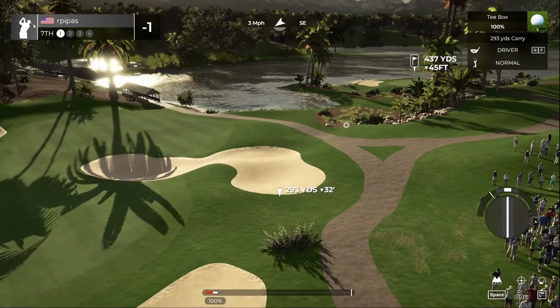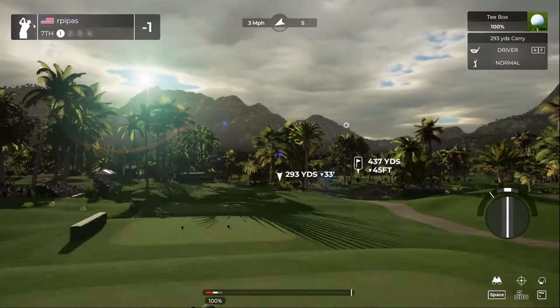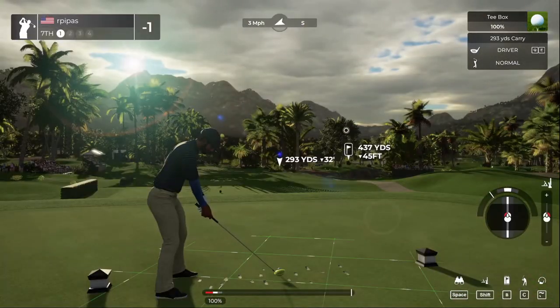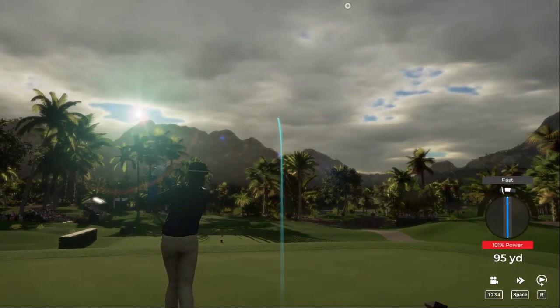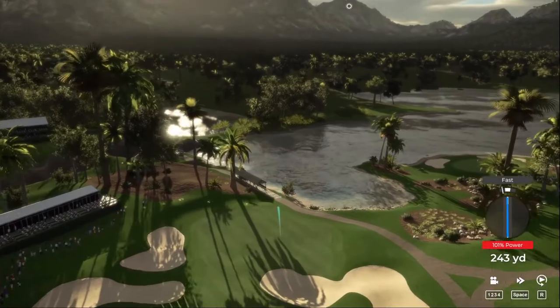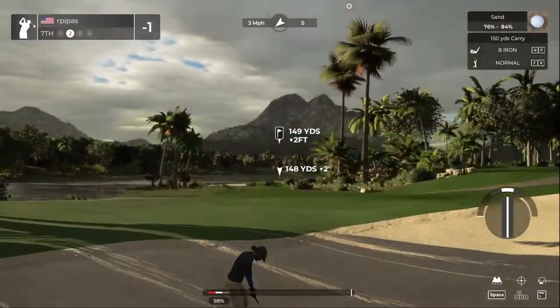Green's over there. Dogleg right. 437 yards. How are these trees looking? Maybe we can add some loft and backspin to the driver. How's that? Can we get over those trees? Coming into a bunker near you. We got over the trees, but we found another sand trap.